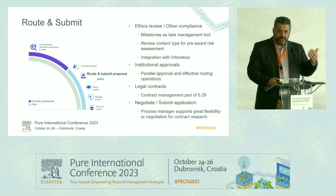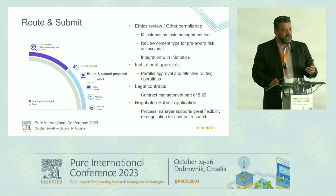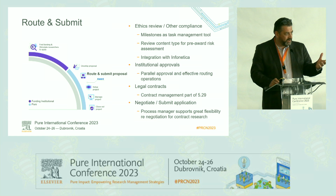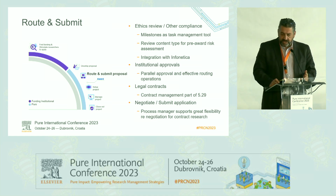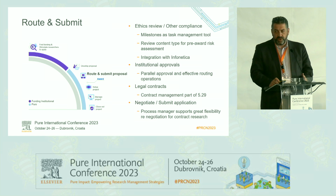And then moving into the internal approval stages, we have new functionalities in place now to support the whole process of compliance management around internal integrity checking and so forth. We have milestones as a task management workflow tool. We have the review content type, which supports early pre-assessment workflow needs.